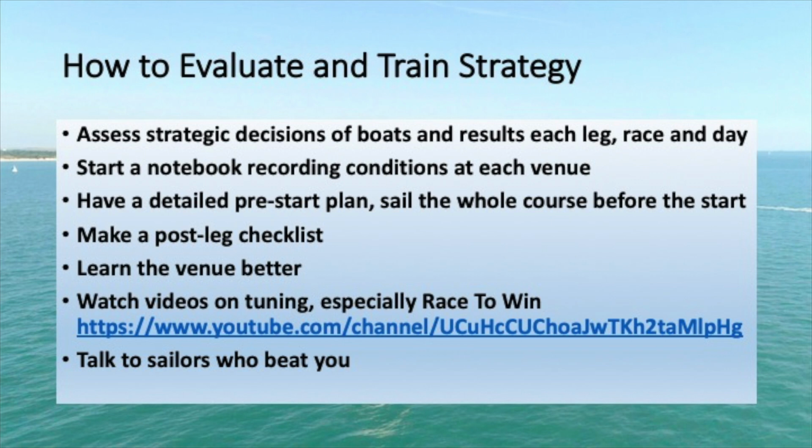And even better, after every race and after every day, just adding this knowledge of the course and maybe starting some sort of a notebook recording conditions. I had this when I was racing in college. I had a notebook where I kept notes on every venue, and it was really helpful. You know, you show up at a venue, a lot of you guys don't sail a lot of different venues, but maybe for CSC, you've got your winter venue, your summer venue, your fall and spring venue, morning, afternoon, evening.